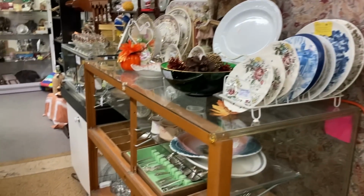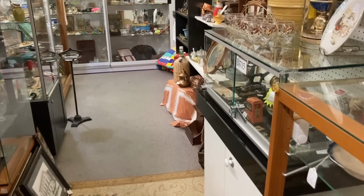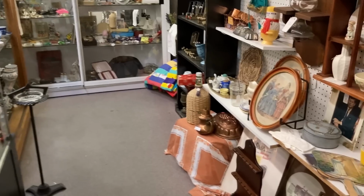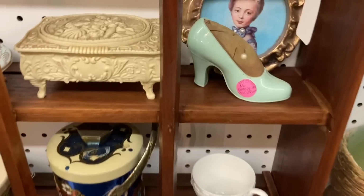I don't know. When you guys shop in a big mall like this, do you look at everything first and then go back and pick out what you want? Or do you pick it out then? Oh, that's cute.